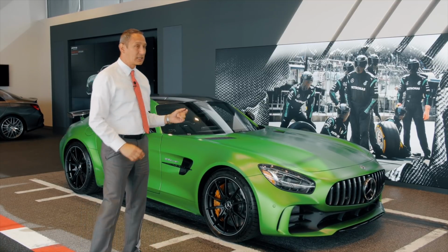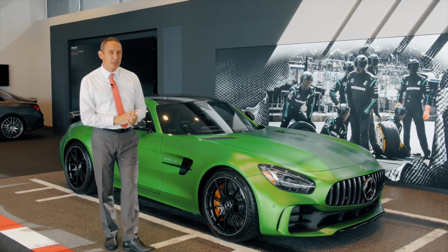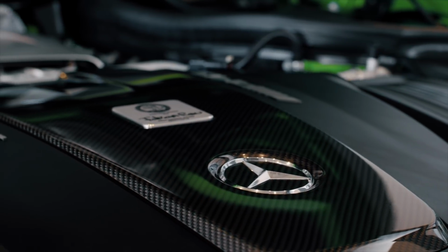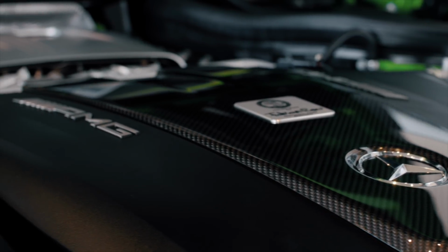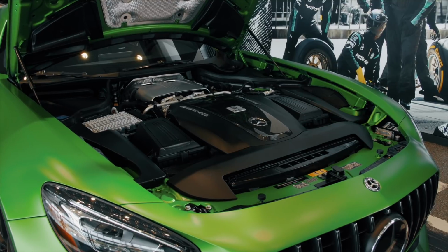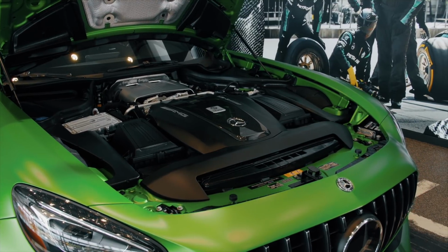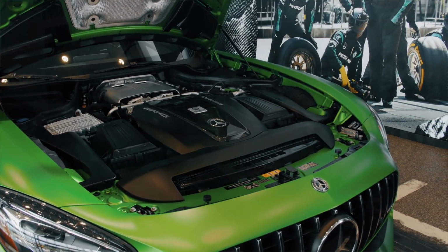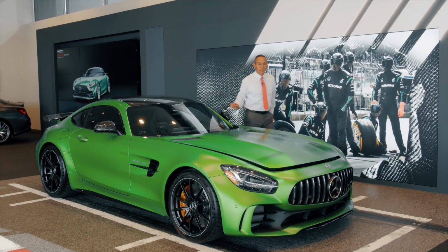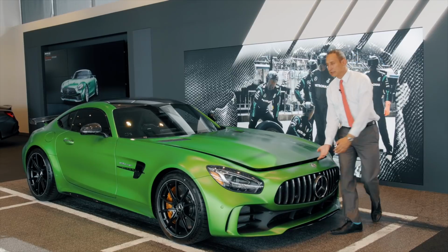This is a 4-liter biturbo engine with the hot V, with the turbos placed inside. The engine is a mid-front engine, so the front engine is parked right behind the front axle, and it has dry sump lubrication, so it's as low to the ground as possible. I'm going to pop the hood of this baby so you can see for yourself.